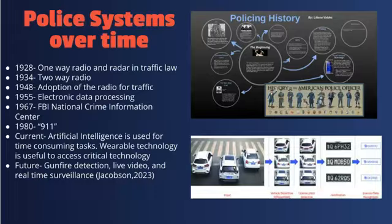Wearable technology is used to access critical information. And in the future, which we already do have some of, we have gunfire detection, live video, and real-time surveillance.